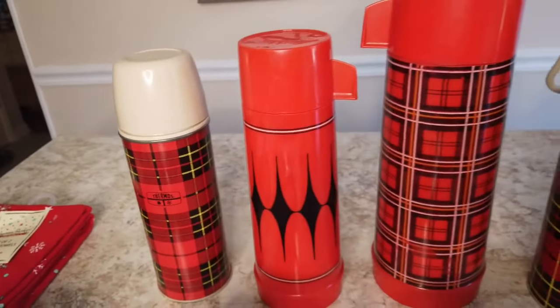Okay, so I did get some vintage thermoses, which I absolutely love. They are kind of expensive and a little hard to find sometimes, but now that it's the Christmas season, I'm seeing a lot more booths come out displaying the old thermoses. I think I have two brands. The one I think is Aladdin, and then the other one is the Thermos brand. I don't even know if they still make thermoses, but I thought this would be so cute as part of a display next to my whole Santa mug collection.